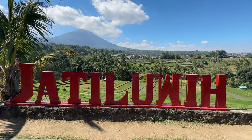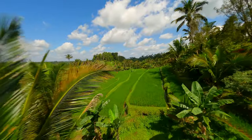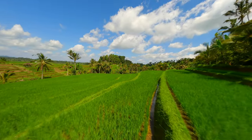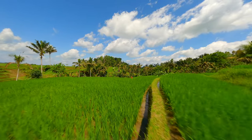Finally, don't miss the UNESCO-listed Jatiluwih Rice Terraces, one of Bali's most beautiful landscapes, which offer a glimpse into traditional Balinese agriculture. It's an amazing way to end your day of exploration.